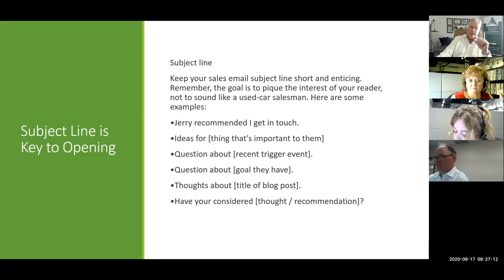And then again, just some examples, and these are just random examples I pulled out, but here are some subject lines that work. If somebody recommended that you reach out to them, put that person's name in there. So, Jerry recommends I get in touch. So if you're talking to a prospect and they say, my friend Sheila, I think, could use your services too, I'd say, Jerry told me that I needed to reach out to you.